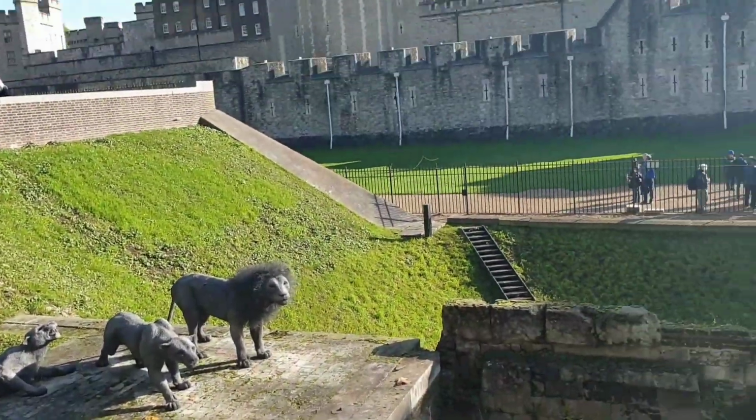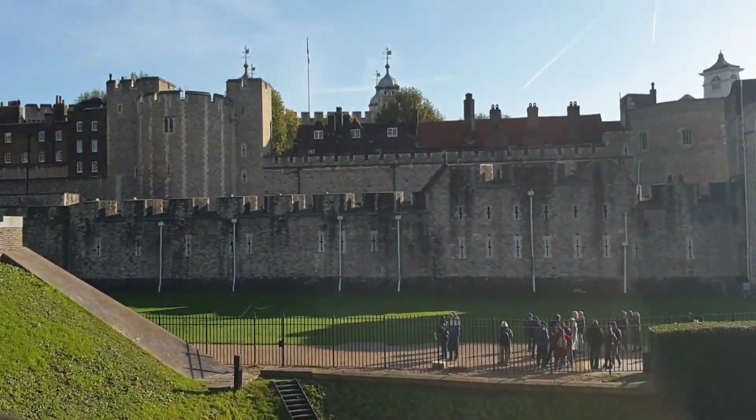Welcome to London Visited. Today we are going to the Tower of London. You might be wondering why there's lions at the entrance to the Tower of London. You'll find out more later.